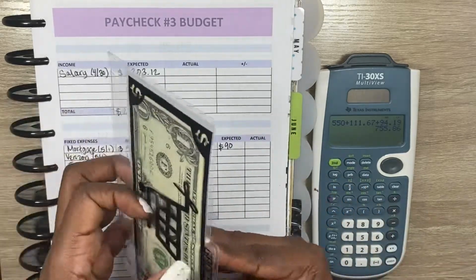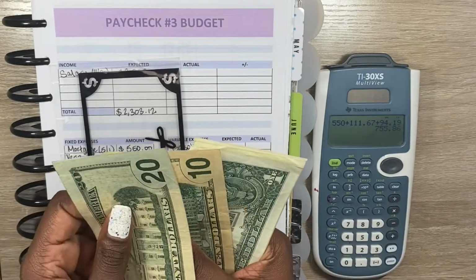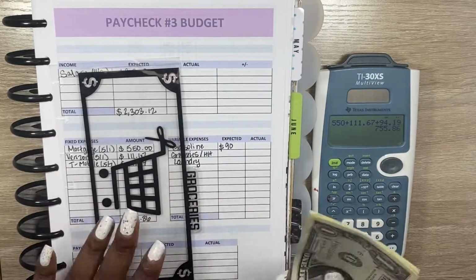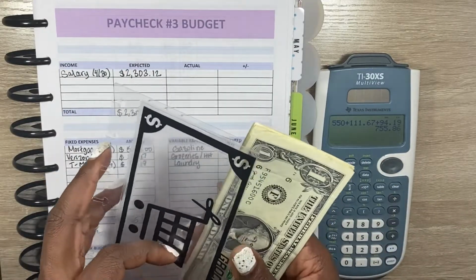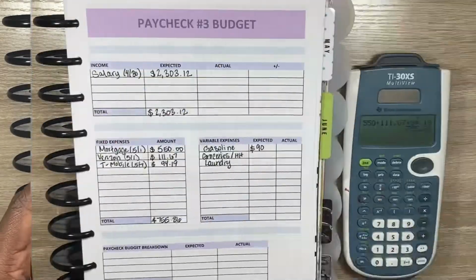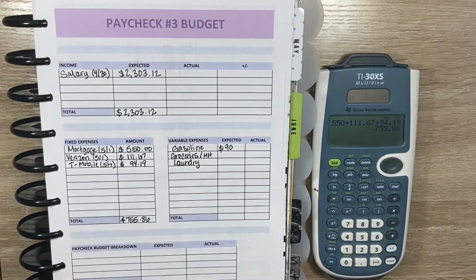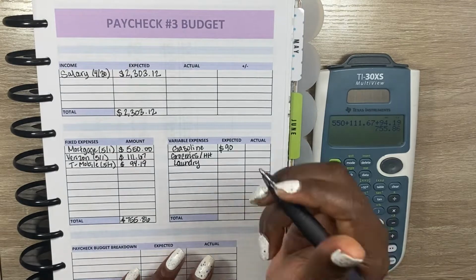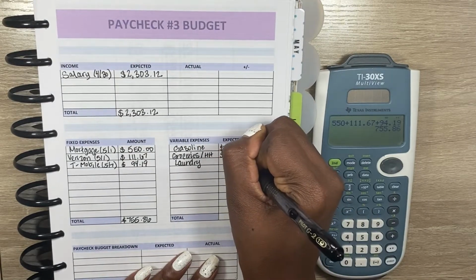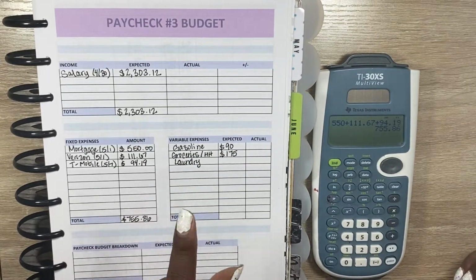For groceries, I currently have 20, 30, 31, 32, 33. So if you caught my last video, I did quite a bit of spending in groceries, so I definitely do need to restuff this. Paycheck 2, I stuffed 175, so I'm going to stuff 175 again in Paycheck 3, because I like to do $350 for groceries and household.